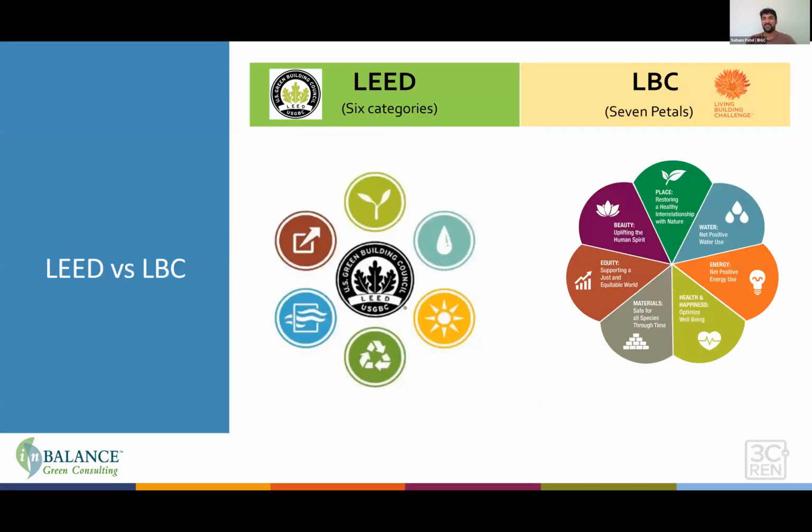Living Building Challenge, if you're not familiar, LBC, operates in a structure similar to LEED. LEED has 6 categories. Living Building Challenge has 7 petals. As you can see, there's somewhat of a correlation between, like, place and sustainable sites, for example, and materials in LBC and materials and resources in LEED.